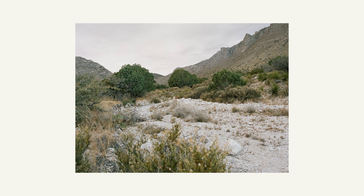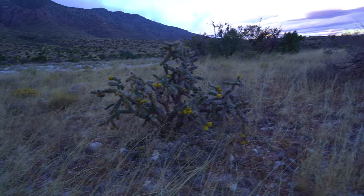I really like this cholla, which is also in bloom. It's like a cactus bush thing. It makes these neat little yellow blooms. Really a pretty kind of unique piece of vegetation out there. And I thought this was a cool shot.